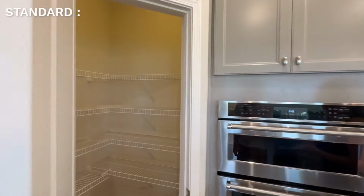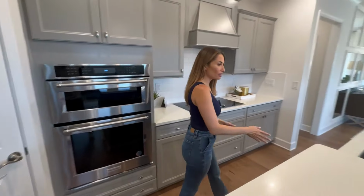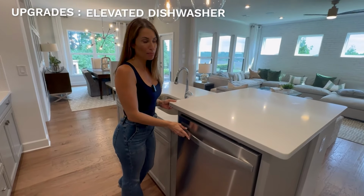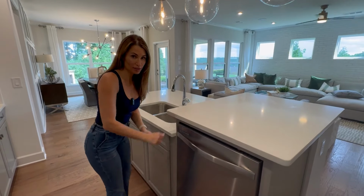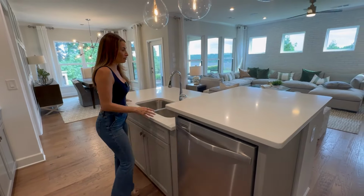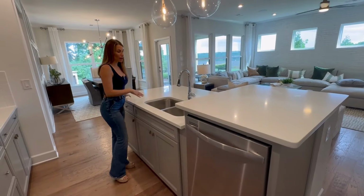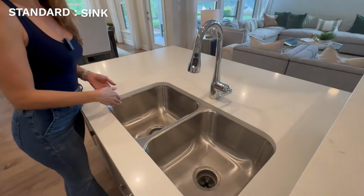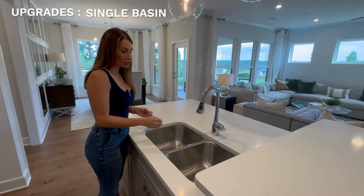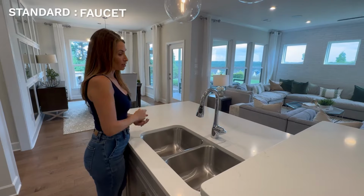This here is a standard pantry with wire shelving. Okay, so this right here is an upgraded feature, having the dishwasher elevated, which is great if you have back problems, and it helps you so that you don't have to constantly be bending down to unload the dishwasher. But that is an upgraded feature. You also have upgraded quartz countertops, and you have a standard sink here. Now, if you wanted a single basin, that's a very inexpensive upgrade, only about $50. And this is a standard faucet.